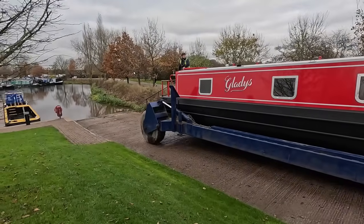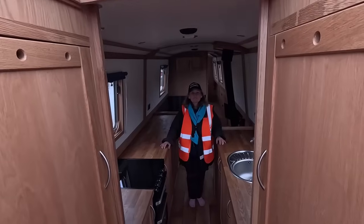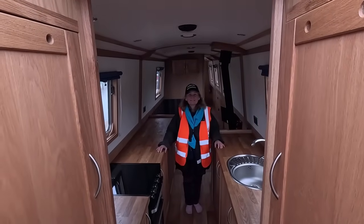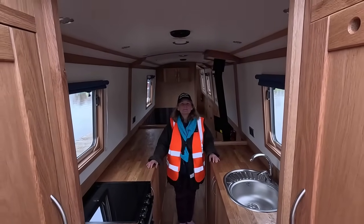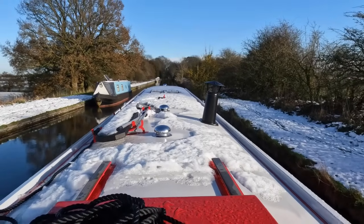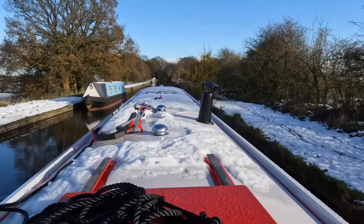Here we go. So Janet's just gone in the boat for the first time. And what do you think of it, Janet? Stunning. Very nice. I'm out on my own for the first time on Gladys.